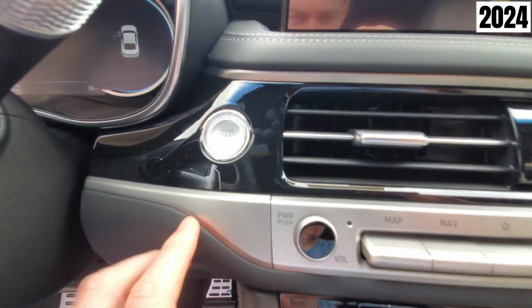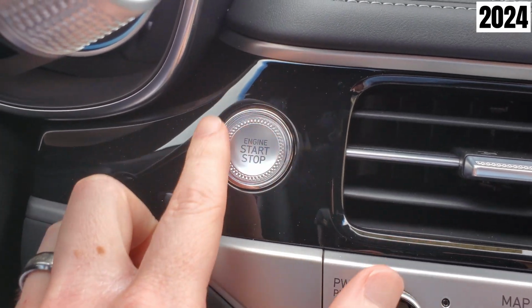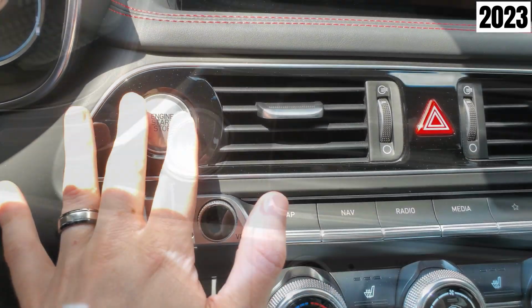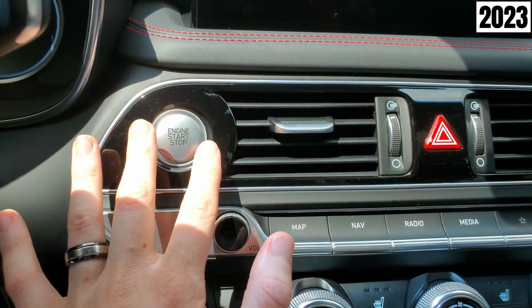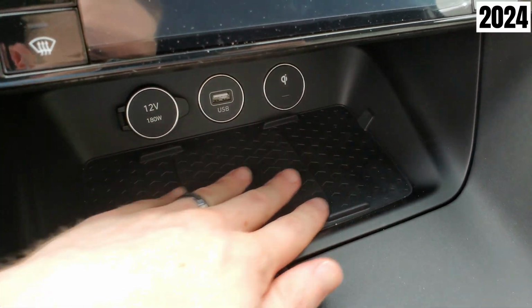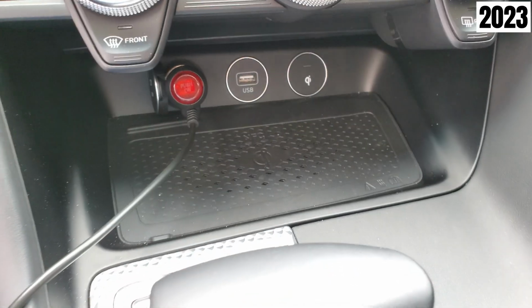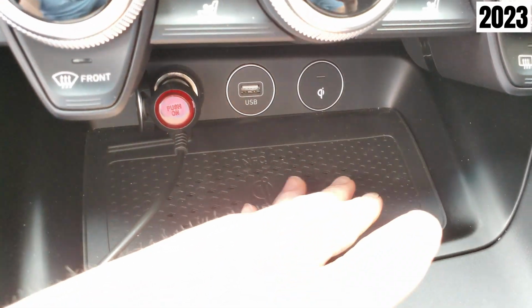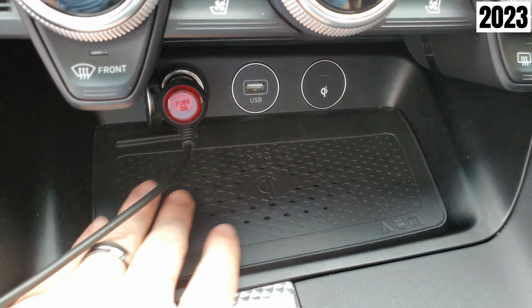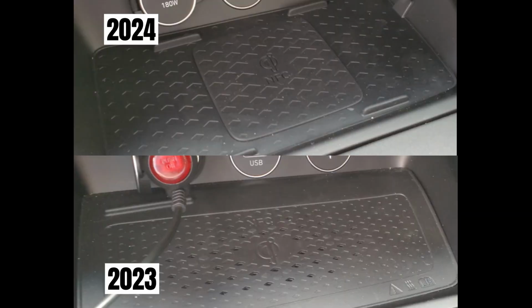Now, another change you will notice over here is they updated the start-stop button on the 24. It's just a much more elegant design versus on the 23 model. You know, as you can see right there, that was the design style. Now, moving on to the wireless charging pad, they did change the design and I guess usability of this. As you can see right here on the 23, it's just a flat, rectangle pad and giving you a side-by-side just to compare, 24 on top, 23 on bottom. Just a little small thing they changed right there.